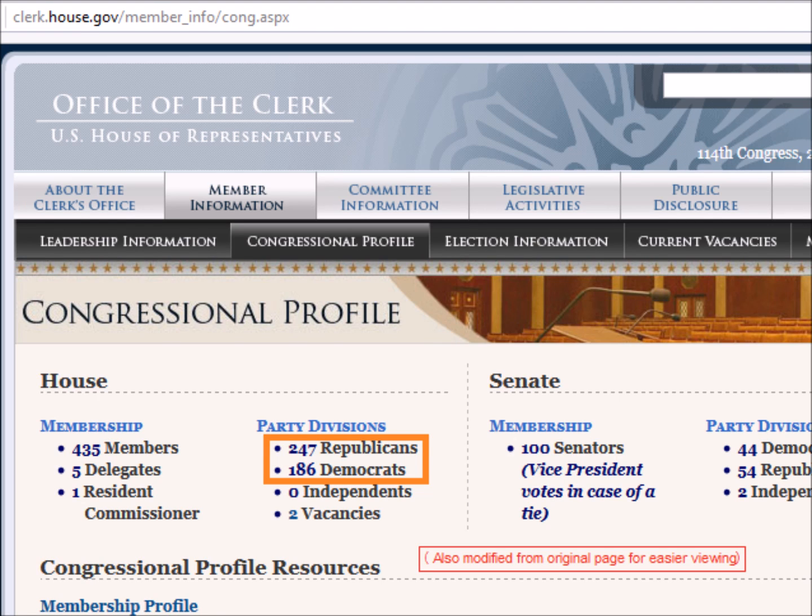According to clerk.house.gov, currently the party divisions rule in favor of the Republicans, 247 to 186 Democrats. And there's 2 vacancies, no independents. So unless 30 of the Republicans decide to betray their party because they don't like Donald Trump either, this type of scenario, as unlikely as it is, would actually lean in favor of the Donald getting the presidency. So, yeah. Do I think it would happen? No. But it's nice to know that that is in place.